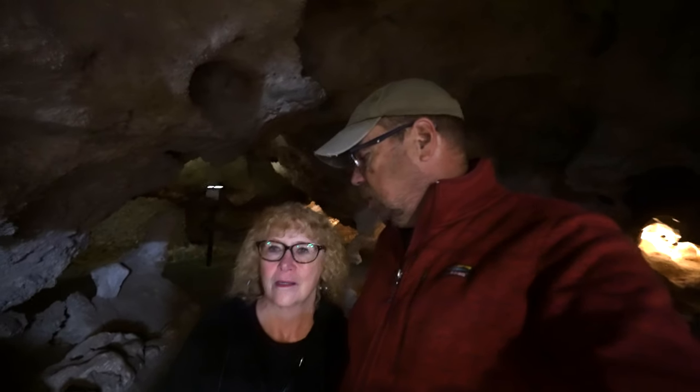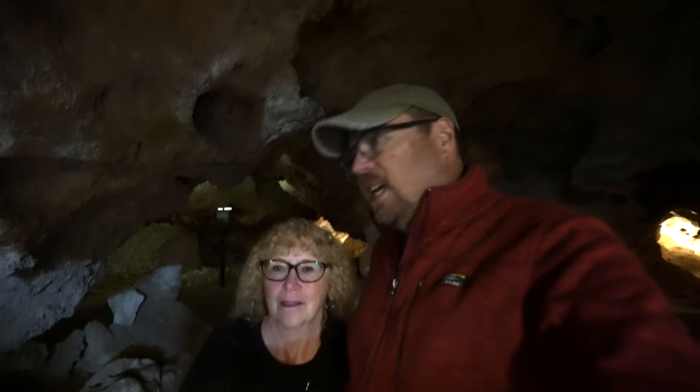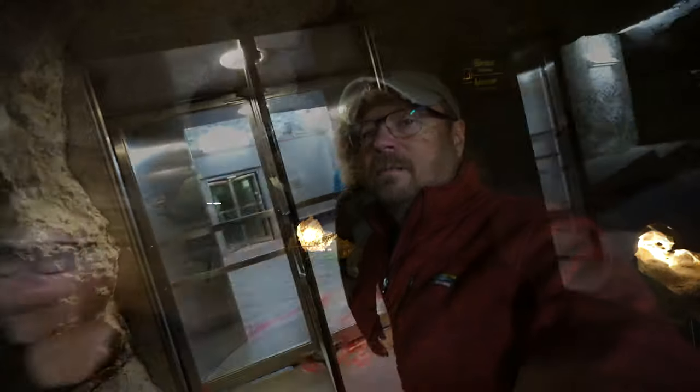Made it back to the elevators. This is our ride out. Ready? Taking the elevator. Yes, a lot of walking. Two and a half miles. So yeah, we're gonna cheat a little bit maybe and take the elevators.